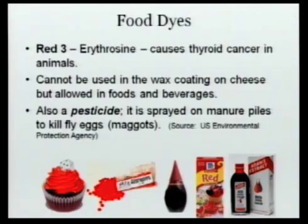Red number 3 is called erythrosine. That one is a little bit different from the other colorings because it's actually made from iodine. And anyone who's ever had to have a thyroid scan knows that they were told not to have any red colorings. This is the one they were supposed to not eat.